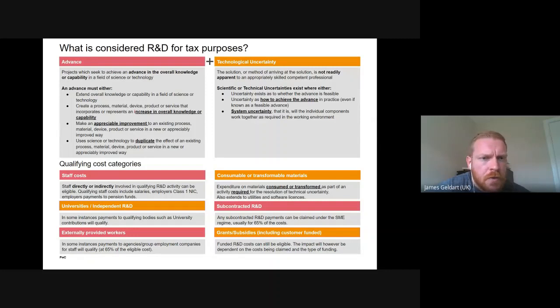And actually, most of the claims that go into HMRC are not within that bullet point. They're within the second two more often than not, which is I'm creating a process or a product which increases overall knowledge or capability. So it might be using existing science or technologies, but it's the way that's bolted together and the way that operates, which means you've got a product or process that would be considered an overall advance, and also appreciable improvements to existing processes and products as well. And this is all in relation to a competent professional working in that area.